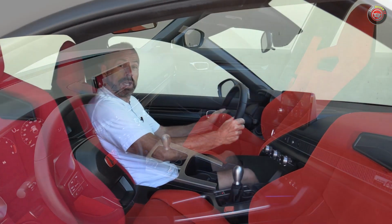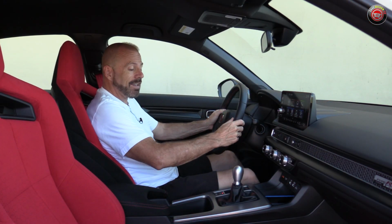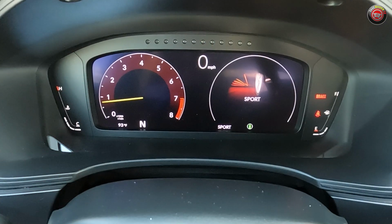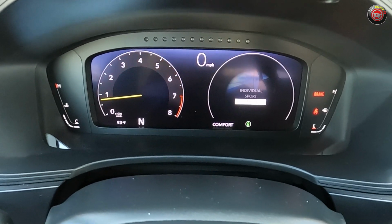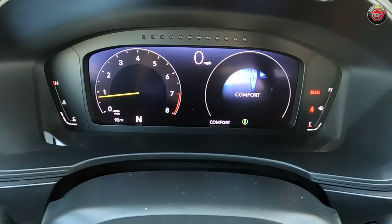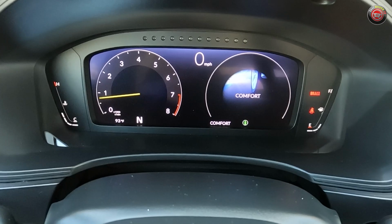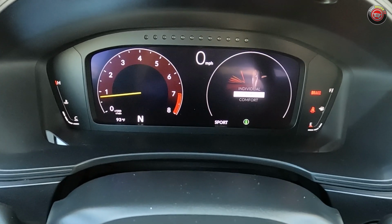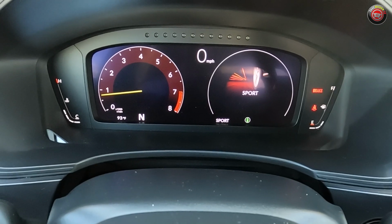No paddle shifters because we don't have an automatic. Sorry, it's a manual only. And ahead of me is an instrument cluster that's fully digital with the exception of the 2 outboard gauges. It is fully customizable. You can change it up. There's a number of different choices you can make in how it looks, but you can also hit the drive modes, and it'll change with the drive modes as well.